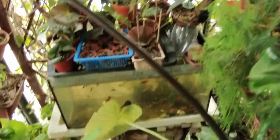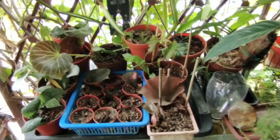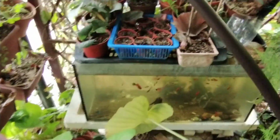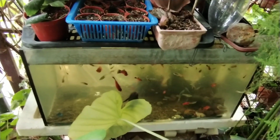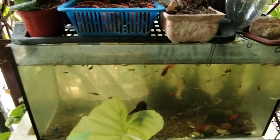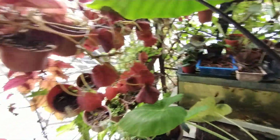And another side of the propagation station, where I tried to propagate begonia leaves from here, and sort of my aquarium where I keep all the small fish. They're quite friendly. When they notice anybody come nearby, they try to get attention.